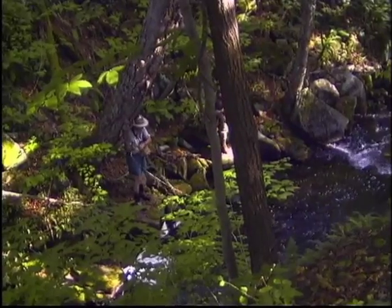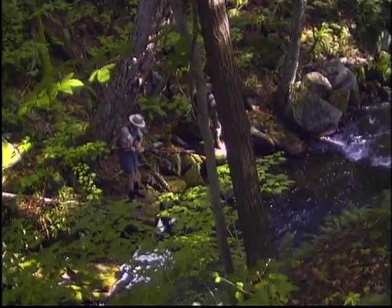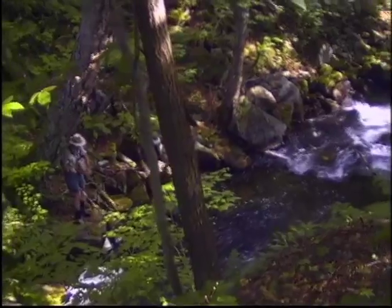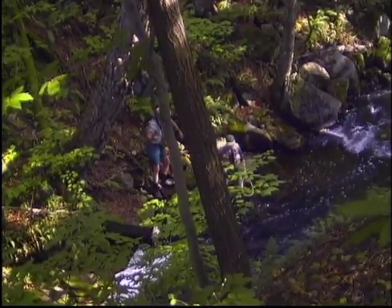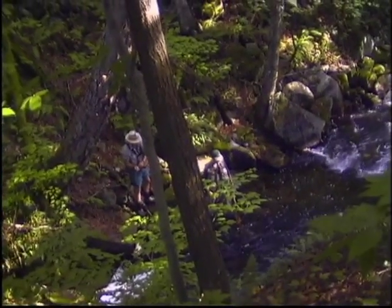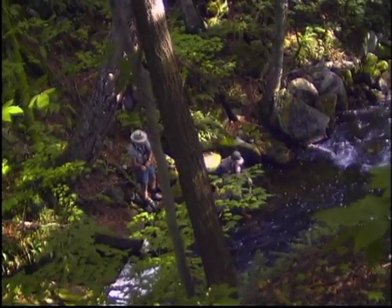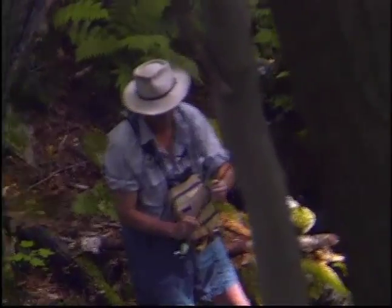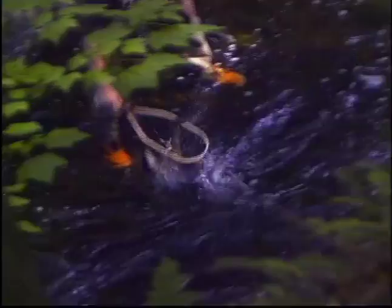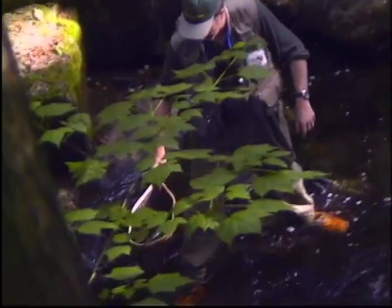That's right in the tail. Big fish, too. I'm just going to get down. That's a big fish, John. Oh, look at that. What a beauty, John. Got him. Nice. Look at the size of that fish.